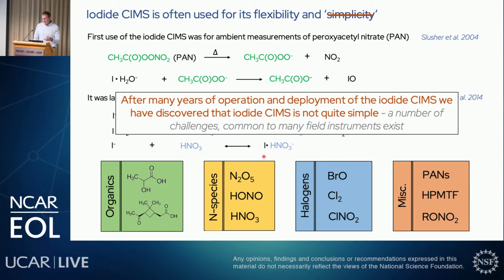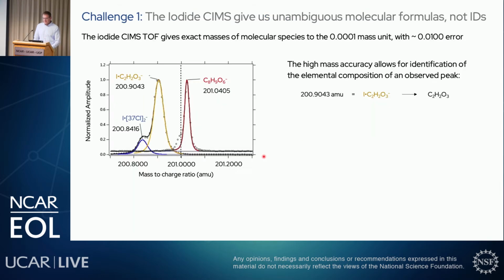And so I'm going to go through a number of challenges that we've encountered with the instrumentation and how we've overcome those challenges and put that together to do a little bit of science. So challenge one is that the iodide SIMS mass spectrometer doesn't give you an ID. It doesn't tell you exactly what the molecule is. What it gives you is a very exact mass, to 4 decimal places with an error of about 0.01 mass units.